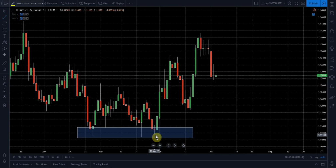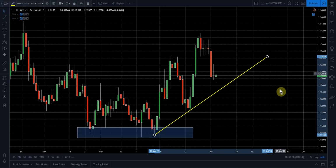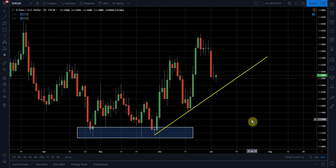So we could draw a trend. I think I just deleted it, but that's a potential trend line indicating the direction.